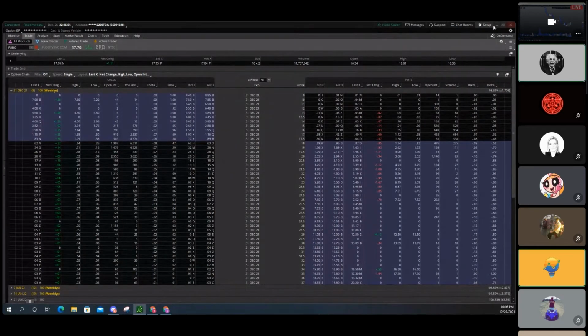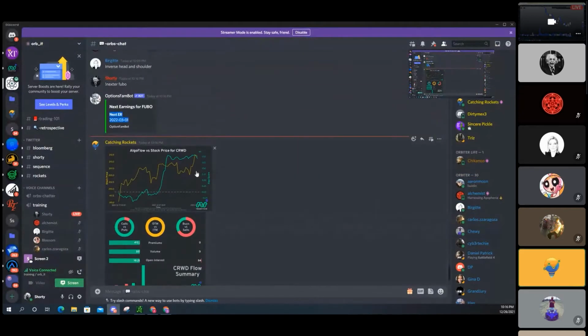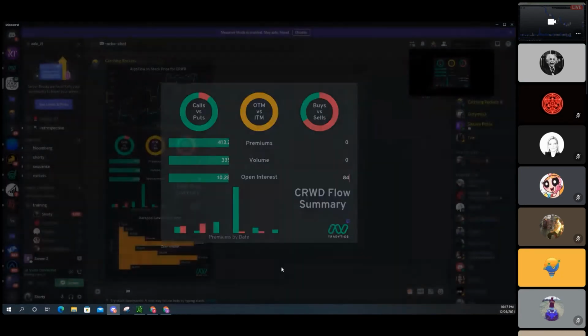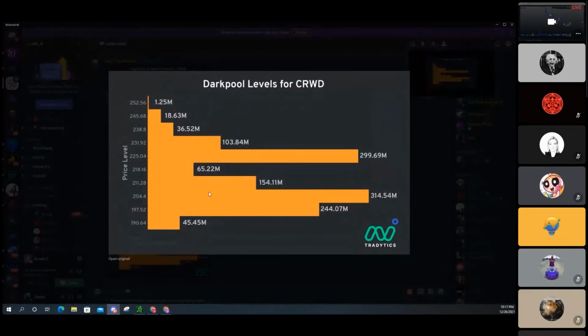So I posted the algos for Crowd. I don't think you're going to be surprised. Look at that call to put ratio. It's sick. Yeah, so I think we're almost ready to go, guys. So this is called here break-even zone. Right here. So this would be your first point of profits right here on this line, whatever that is, probably about 220, which is not bad.